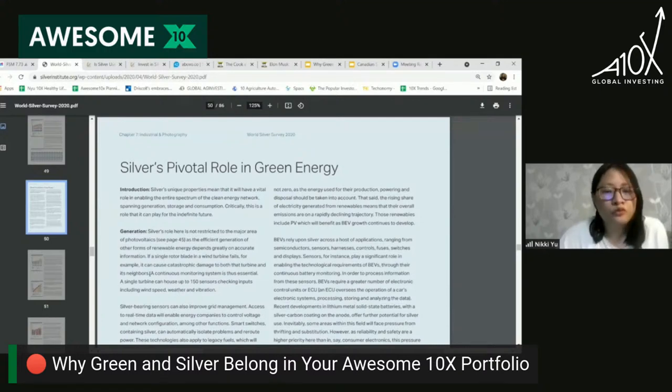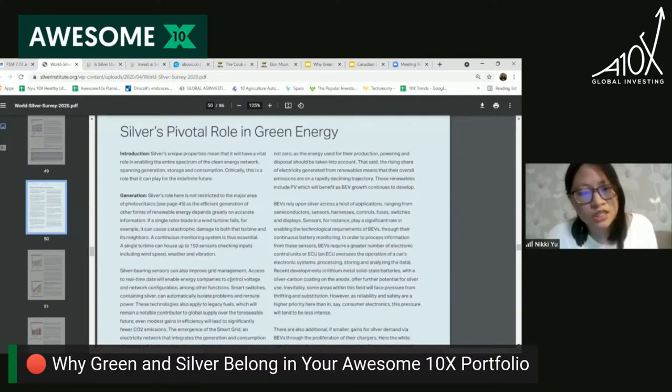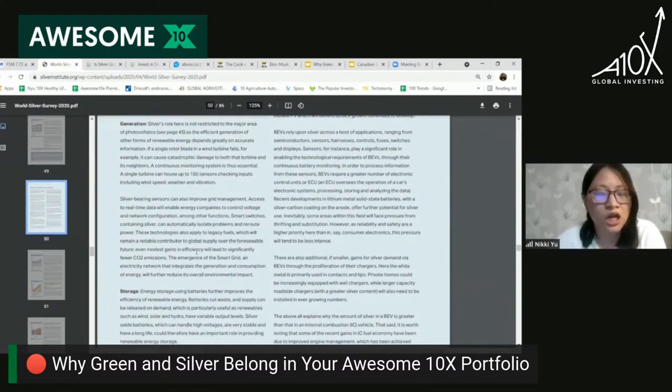It improves grid management. Access to real-time data will enable energy companies to control voltage and network configuration. Among other functions, smart switches containing silver can automatically isolate problems and reroute power. These technologies also apply to legacy fuels, which will remain a notable contributor to global supply over the foreseeable future, to significantly lower carbon emissions. Okay. So an electricity network integrating generation and consumption, so smart grids, will need a lot of silver.